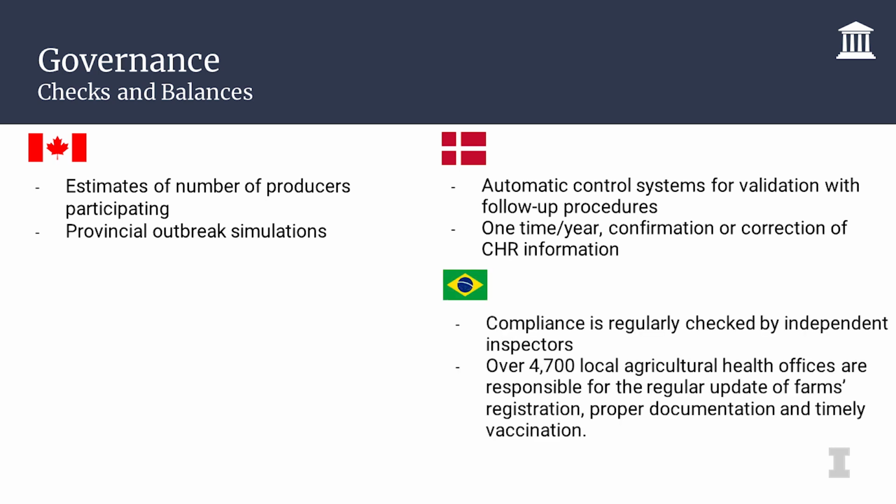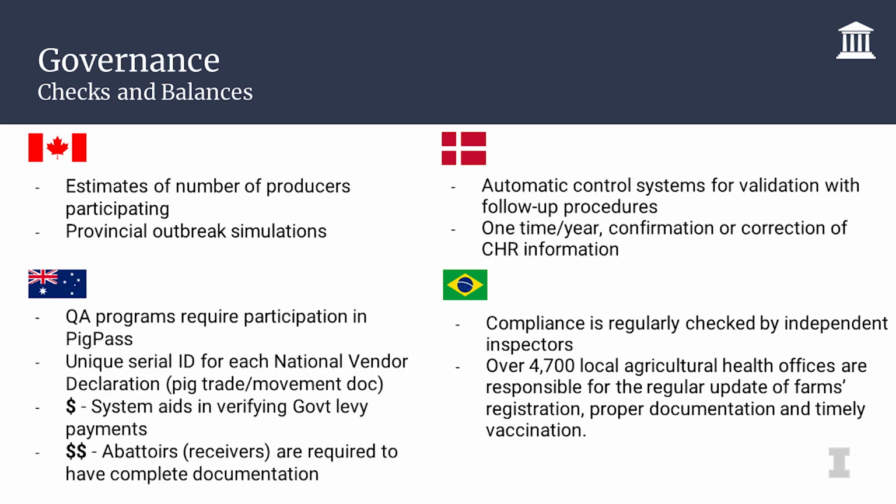In Brazil, compliance is regularly checked by independent inspectors. Over 4,700 local agricultural health offices are responsible for the regular update of farms registration, proper documentation, and timely vaccination. The Australian Industry Group has a few more checks and balances in place. First of all, their quality assurance program requires participation in PigPass. They also have a unique serial ID that is used for each movement or national vendor declaration. They have a few other things that are maybe more financially important.